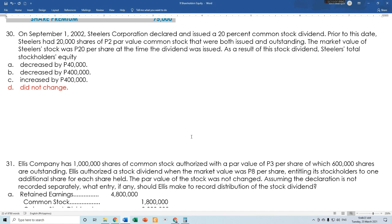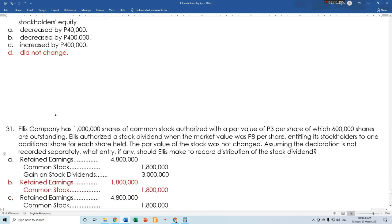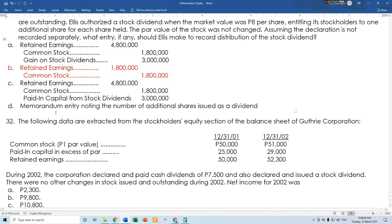Again, same explanation, equity transaction lang to. So it is going to be a transfer within equity, resulting to a decrease in retained earnings and increase in your share capital. So the total stockholders' equity will not change. Okay? 31.